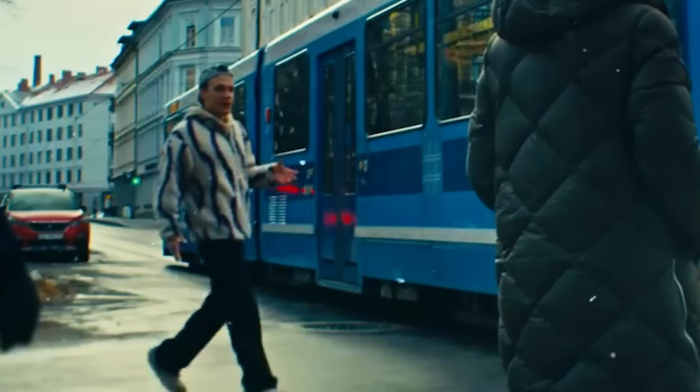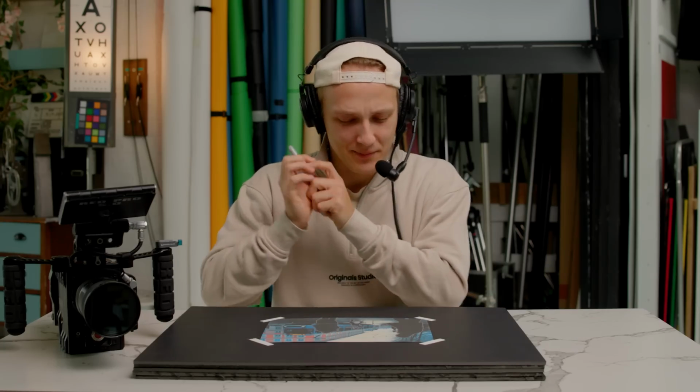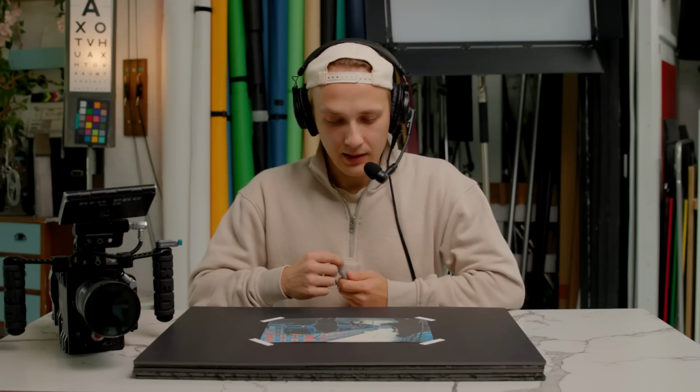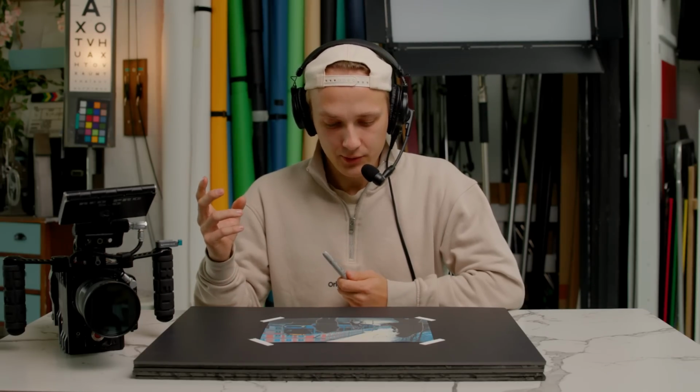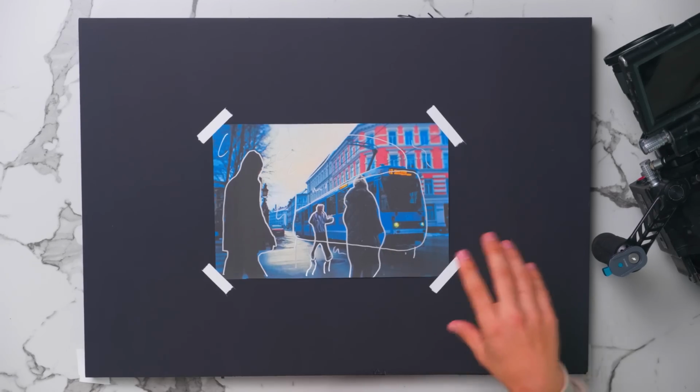As you probably can see, Oslo is a pretty depressing place in January. It's usually cold and dark. I spent about 45 minutes shooting this. I guess it helps since it was cloudy. Light is moving so fast during winter in Norway, so if I spend too much time on one take, it would look weird with the tram shot because the light would change basically.